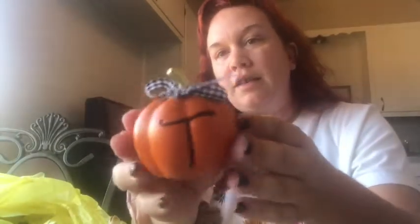Okay. So I got this cute little pumpkin and it has a T on it. It's so tiny. Honestly, in my opinion, this should have been 50 cents, but it was a dollar. But I got it and put it on my desk.